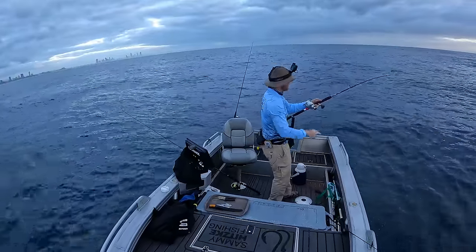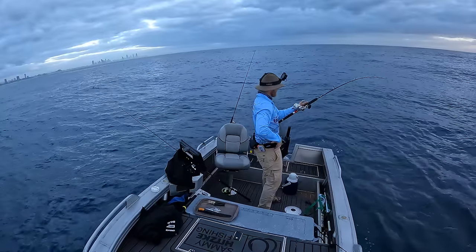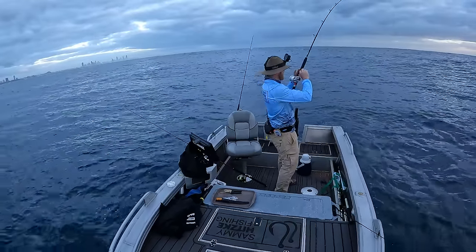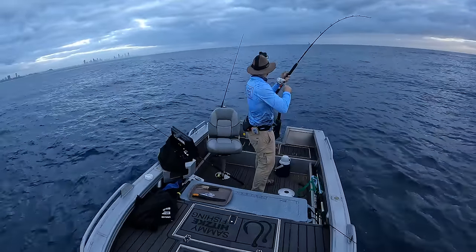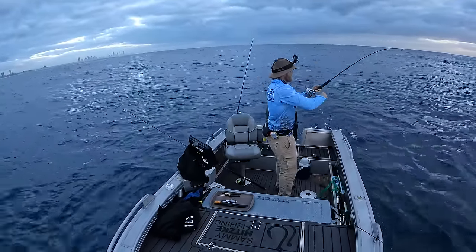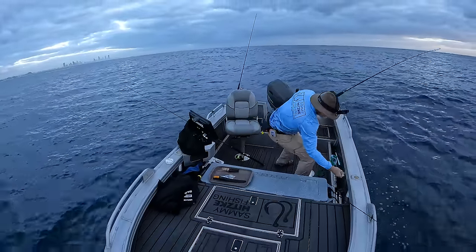Fishing a combination of baits and lures. With a bit of luck, we can show you this guy. Feels like a nice fish. Might need the gaff.